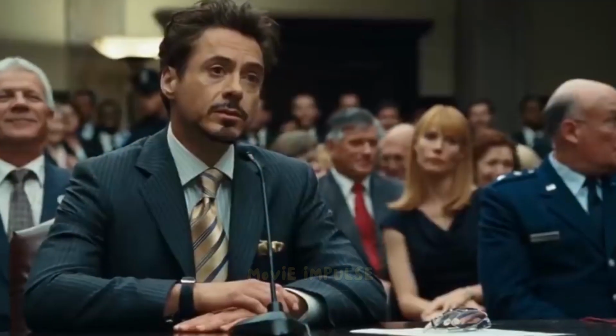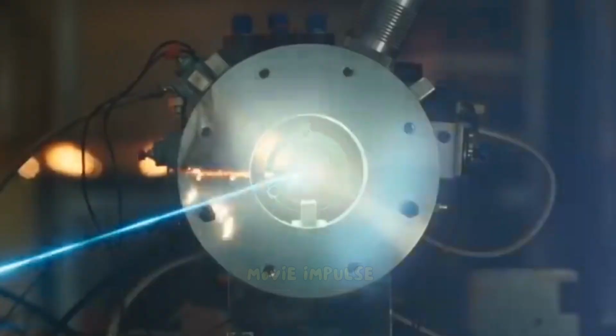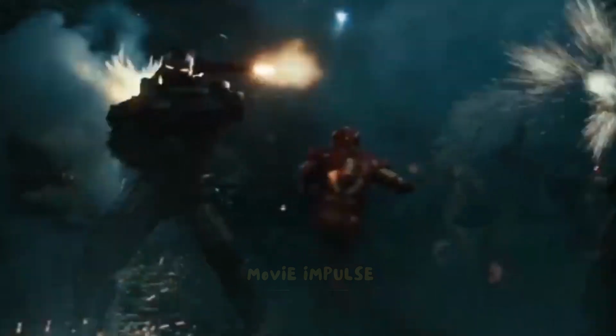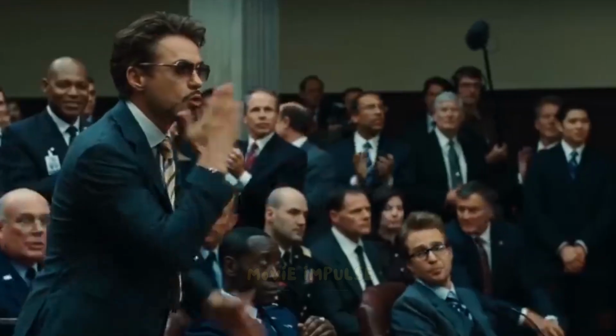In Iron Man 2, we witness Tony Stark grappling with his identity as Iron Man and the expectations placed upon him. He's not just a billionaire genius, he's also a hero. The emergence of new adversaries, including Ivan Vanko, Whiplash, pushes Tony's ingenuity to new heights. It's a bridge between the events of the first Iron Man film and the broader MCU, setting the stage for the interconnected storytelling we've come to love.